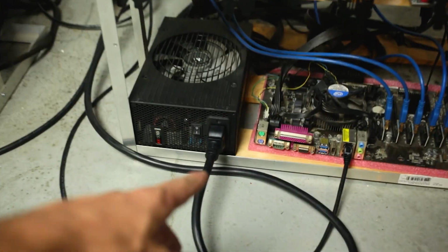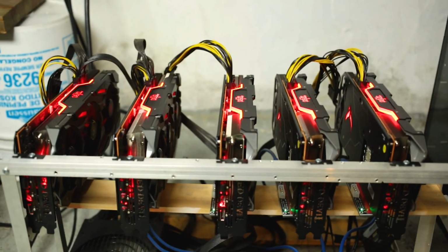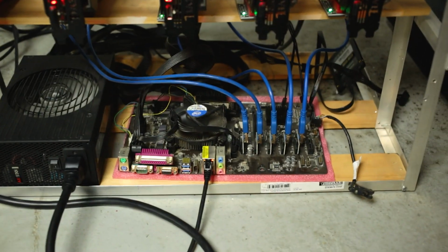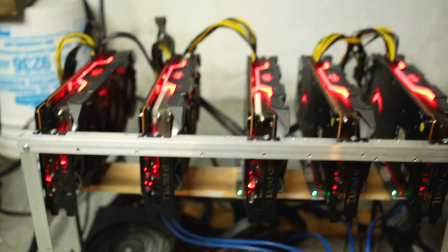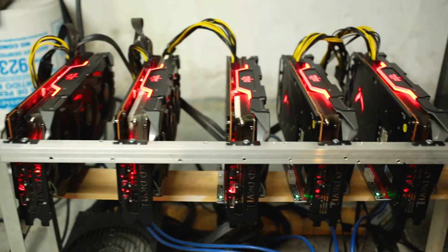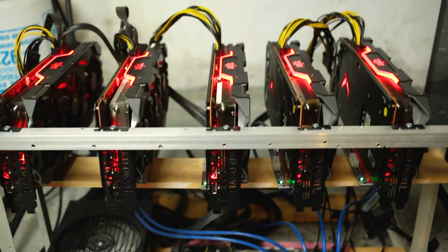Alright, so the power is connected, and we should just click it and it should just boot right up after I press the button. And there we go, we are back up live with power, so we can check to make sure all cards have power. Looks like fans are spinning, so it looks like it's going good. Now what's left is to go into HiveOS and make sure everything is good, make sure all 5 cards are up and running, and then we'll monitor it throughout the days to make sure it's good.